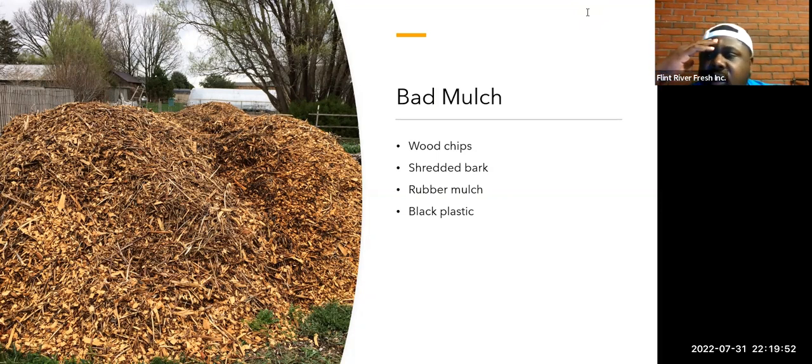And then we also encourage people to stay away from black plastic. You see a lot of conventional farmers in their fields utilizing this as a mulch to keep the fields weed free, things like that. But again, this is a waste to the environment because a lot of times it's one and done with the black plastic. So we really try to encourage people to stay away from that.